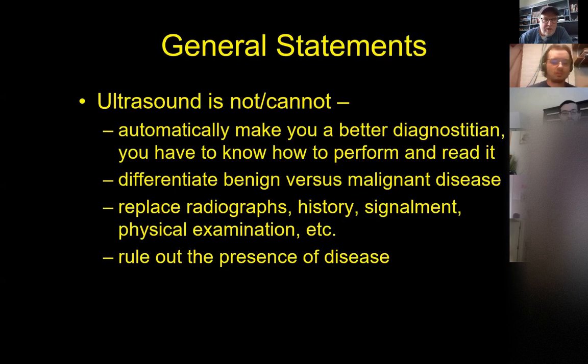Ultrasound, like any imaging modality, will not differentiate benign versus malignant disease. I can have a splenic hemangiosarcoma, a nasty, cavitary, big mass in the spleen with septations all in it. It's ugly. But the ultrasound appearance of a spleen hemangiosarcoma looks just like the ultrasound of a spleen with a big hematoma. So by looking at it, I can't tell you if something's malignant or not, and you have to get cells out of it and look at those cells with histology under a microscope or cytology.